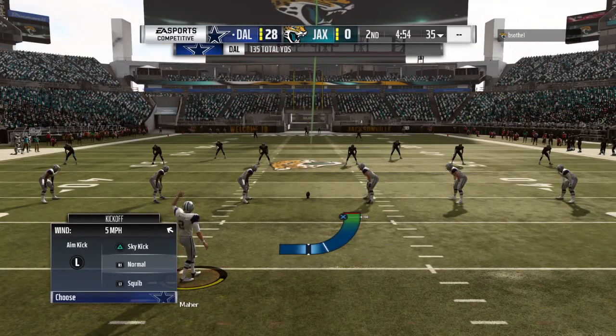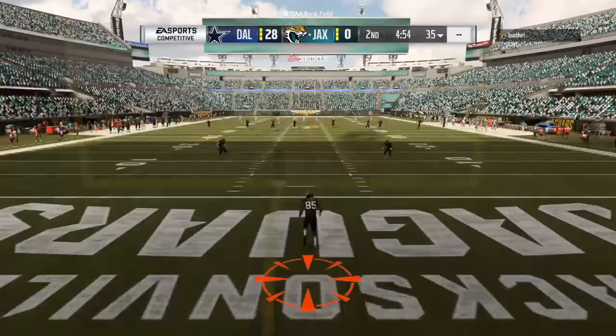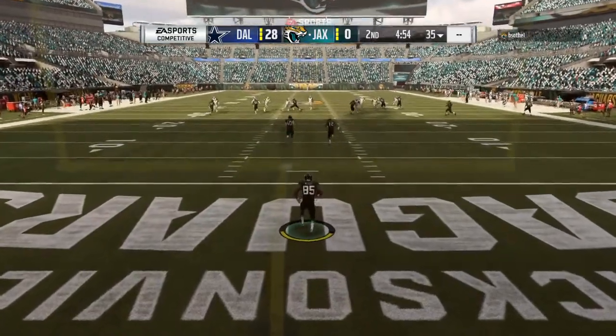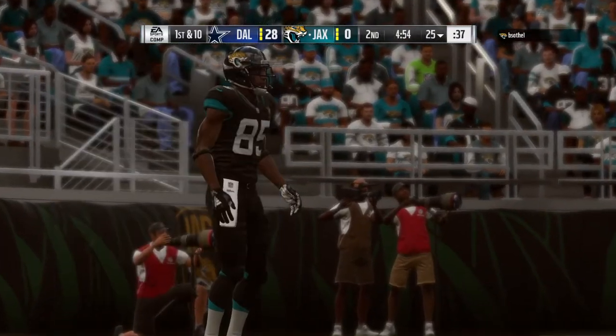Point after, right down the middle. And the route is on here in this first half. So they throw the pick six. They'll get another shot at it now as this one's in the air. This is taken about 7 yards deep. And no run back here. This will be a touchback, and it comes out to the 25-yard line.